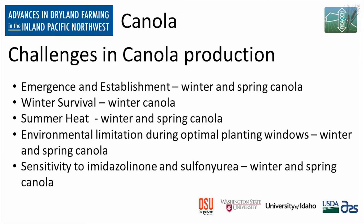This leads us right into some of the challenges of growing canola. I would say one of the largest that you'll see when you're driving around talking to people who grow canola or just looking at fields is emergence and establishment. This is a problem in winter and spring canola, but I think it's more of a problem in winter canola, as you have to figure out how to get it to survive over the winter. Winter survival, this is a uniquely, obviously, winter canola problem. Summer heat, this is a winter and spring canola problem.